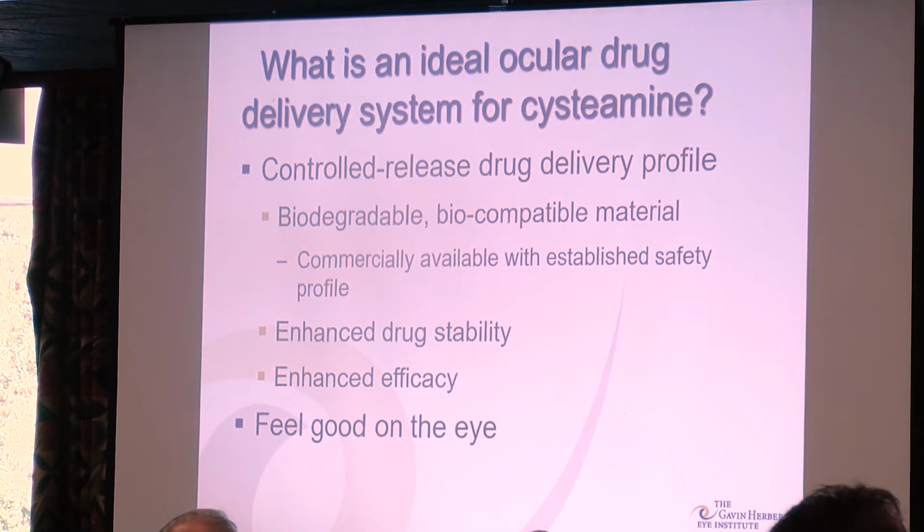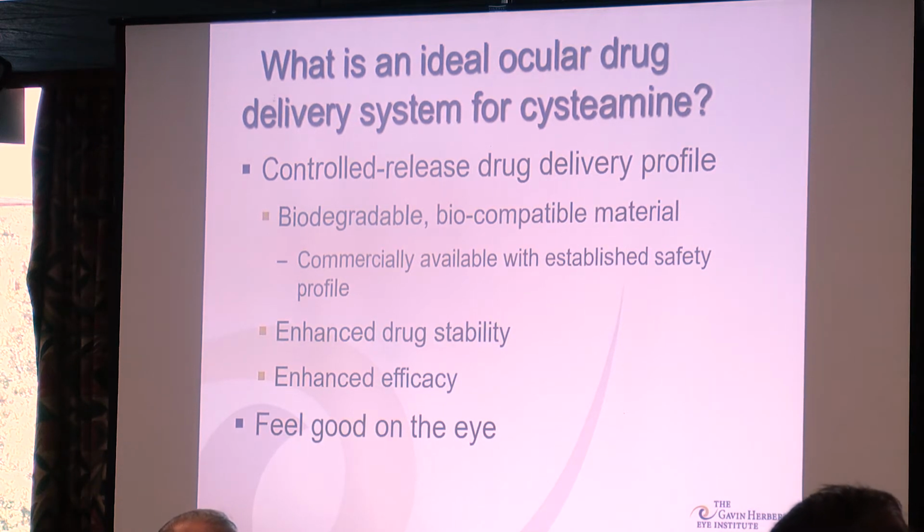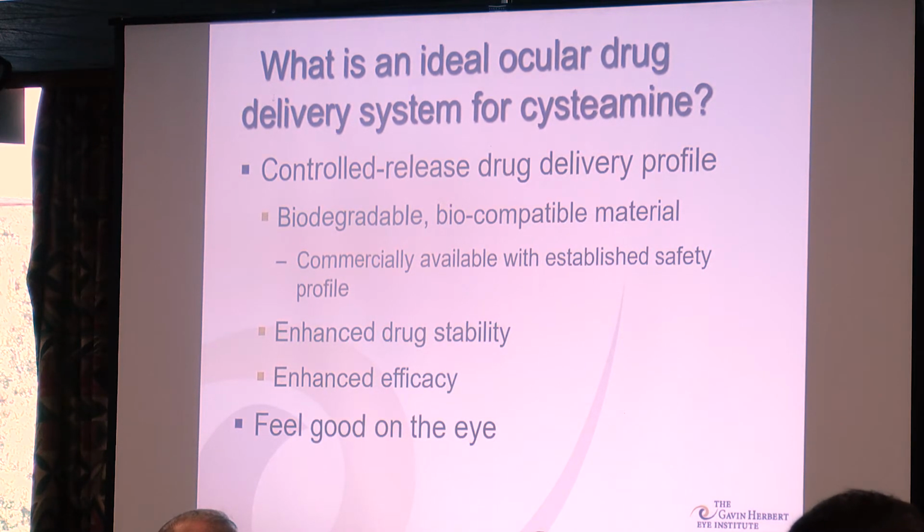So what is an ideal ocular drug delivery system for cysteamine? Well, as I said, you want a controlled release drug delivery profile. You want something ideally that's biodegradable, biocompatible, and you want ideally to have the material to be commercially available. You want it FDA approved. You want your material to enhance the drug stability, and you want it to feel good on the eye. The eye has more nerve endings than any other part of the body. So anything you stick on it, it's got to be comfortable.